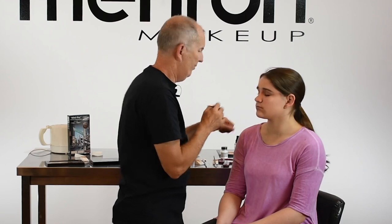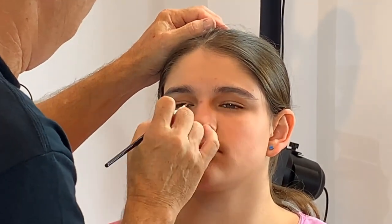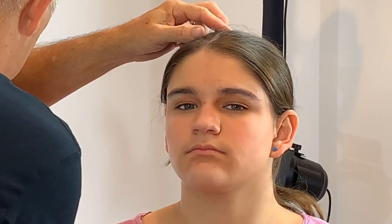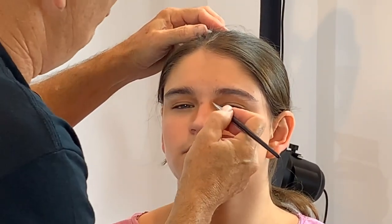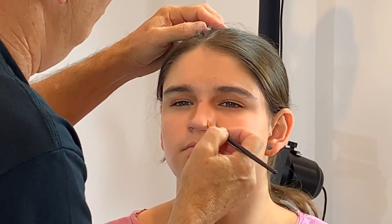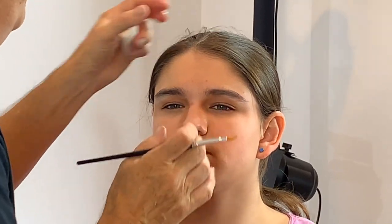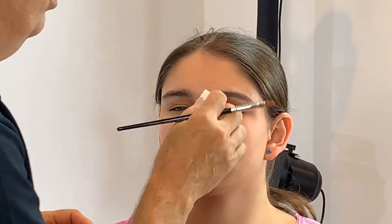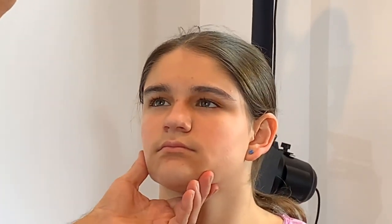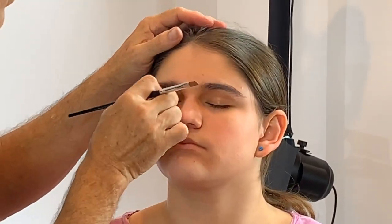So for the purposes of the camera, I'm going to bump it back out a little bit so you guys can see it. Remember, this takes practice, so as you're doing this, keep a soft touch. A lot of people get really heavy-handed, or if you use something that's really heavily pigmented, it's way too dark, and then you spend a lot of time wiping it off. Okay, so let's soften that one and that one.